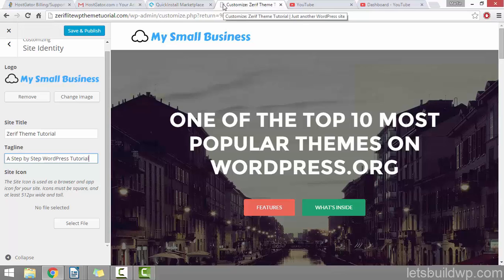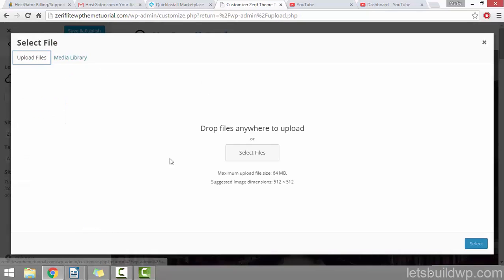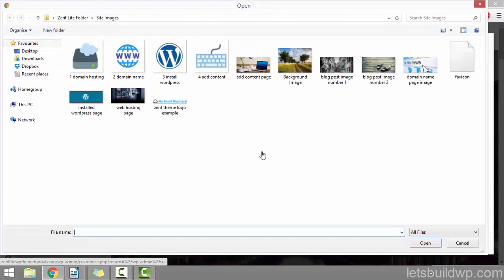So to add our site icon, we just need to click here where it says select file. Then on the top left, click upload files. And then in the middle, select files. Now we're going to search for the image on our computer like last time. Click on it and click open. Now for a site icon or favicon, it does need to be an ICO format image, so you can't just use any image.